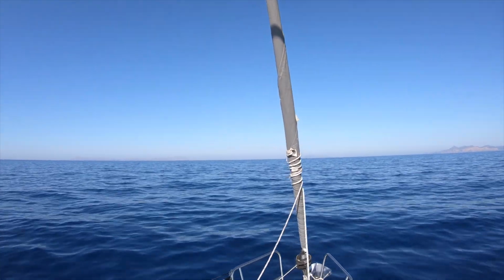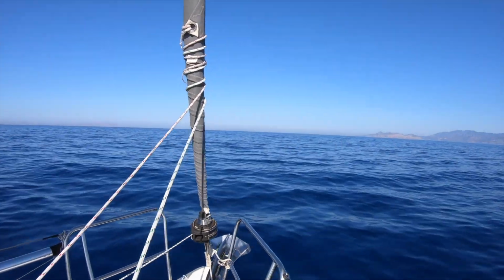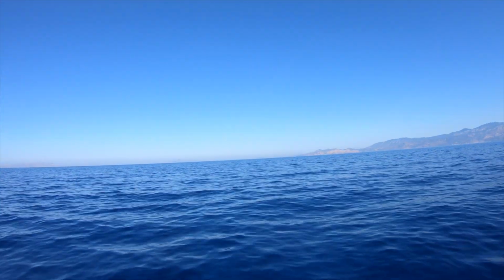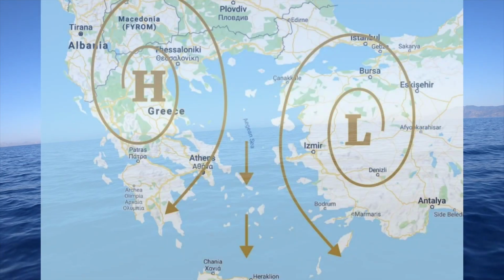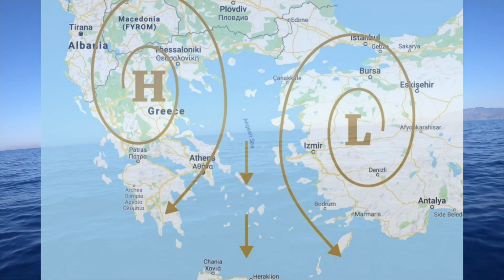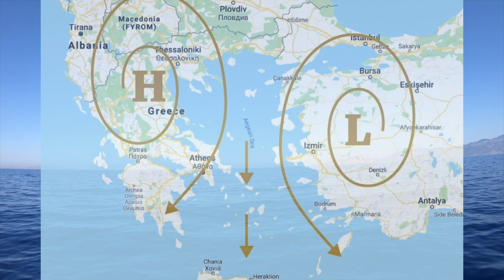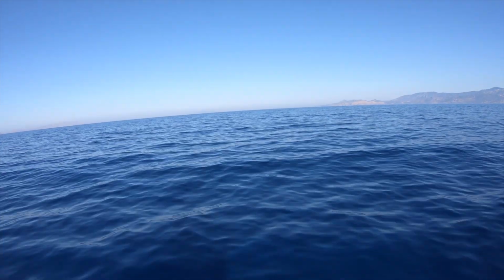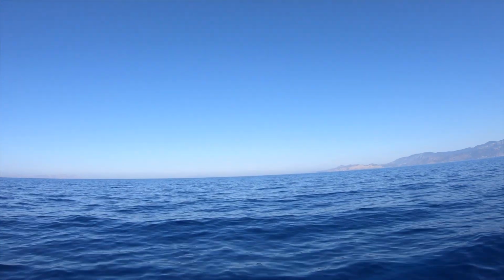We've had a series of Meltemis, which are a strong summer wind which blows from the north, predominantly northwest, and that happens all along the southern coastline of Turkey, about down as far as Marmaris. After that it kind of peters out. But we have about 5 or 6 days of good weather.